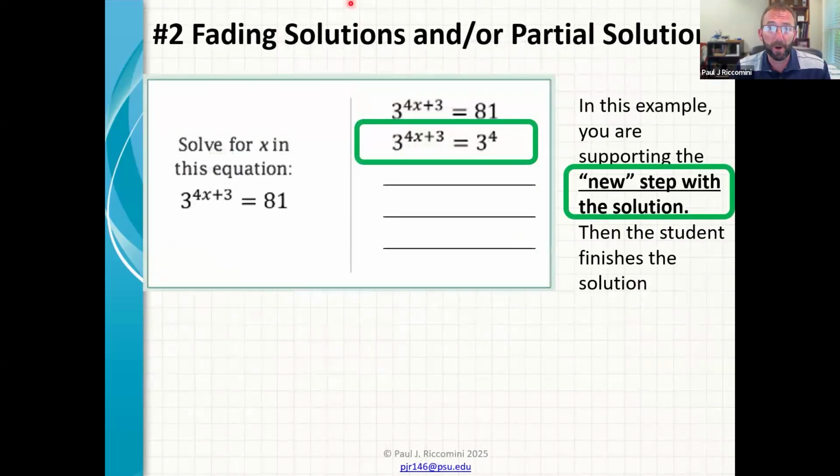As far as fading, and I'm not a fan of this, I probably personally wouldn't do it this way, but some of the studies did it this way, so it's an option. You do a partial solution. What I tend to want teachers to think about is what is new in the problem, what is not new. It's probably been a while since I taught. I know it wasn't in Algebra 1 when I was teaching, but it might be in Algebra 1. It's definitely in Algebra 2.